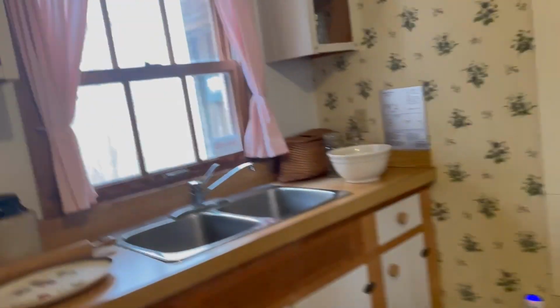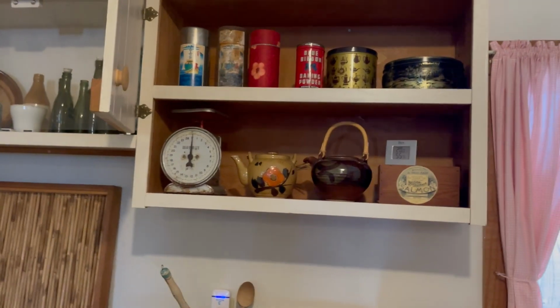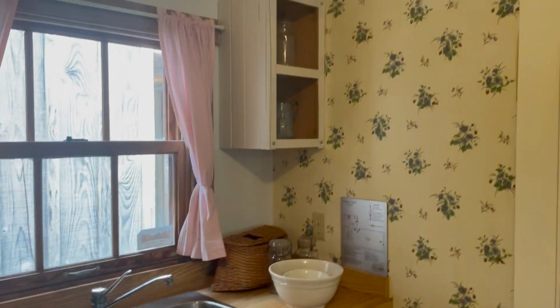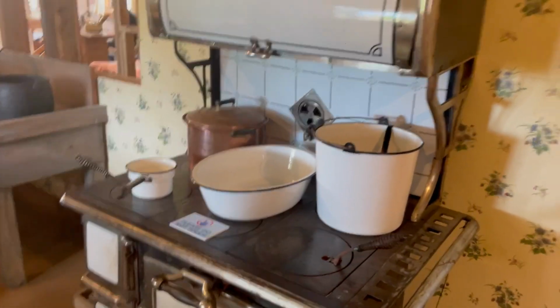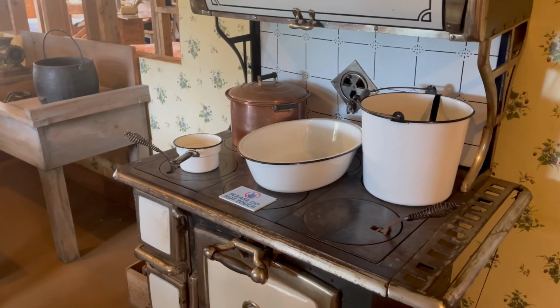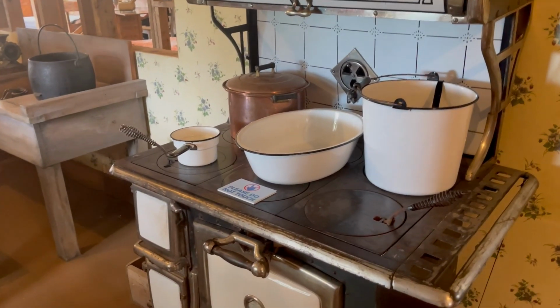And here's the kitchen. There's a scale and teapots and some really nice old cabinets. And this is an old stove. It basically has those pots where they cook stuff.